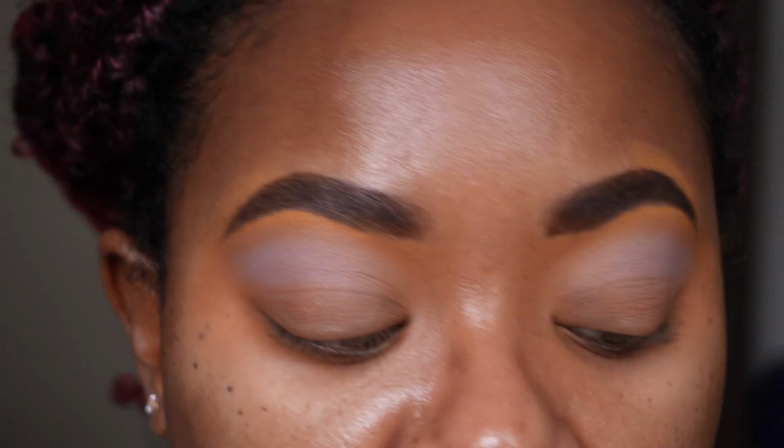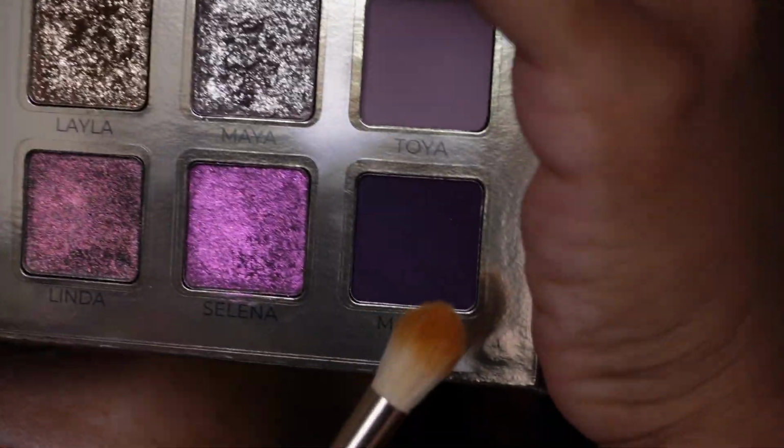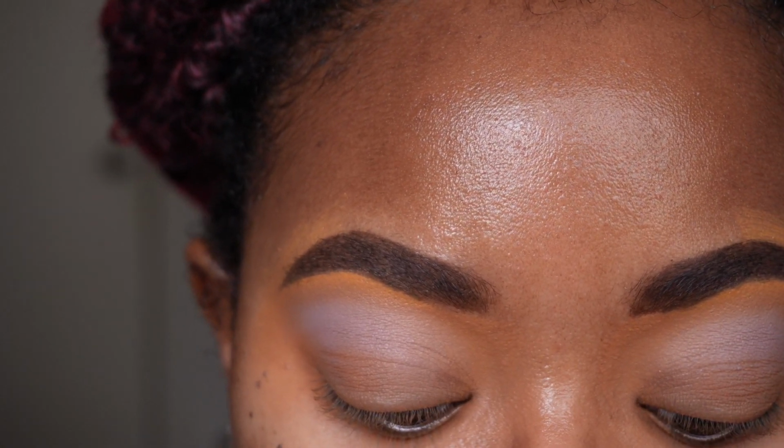Next, I'm gonna go into my Chic Curl Crease brush. It's just a basic brush I picked up at Five Below, and I'm gonna take the darker matte, the shade Maria, and I'm gonna use that to deepen up the outer V.